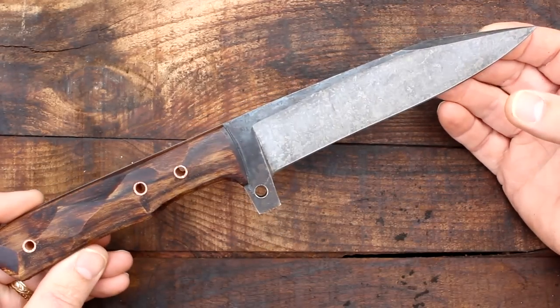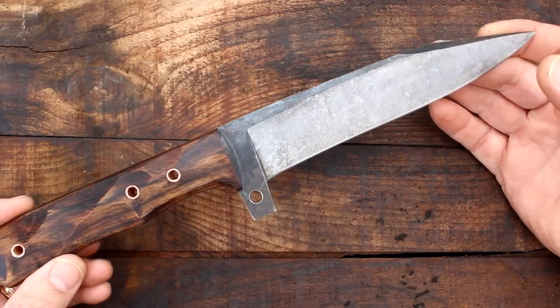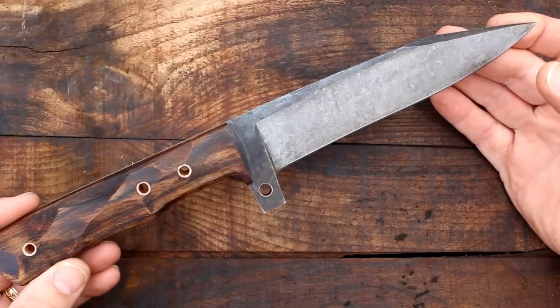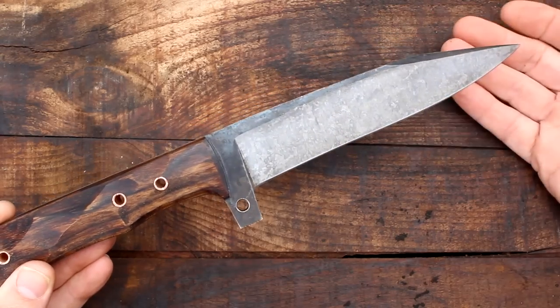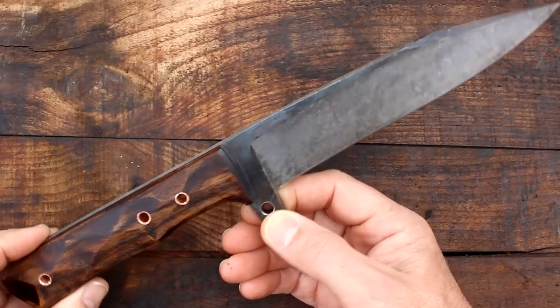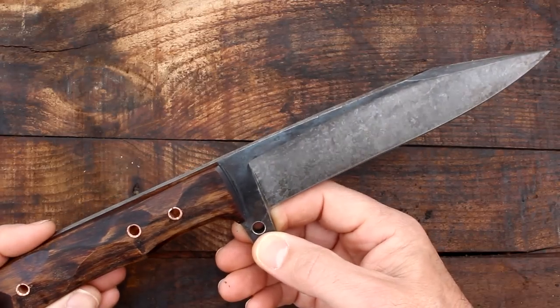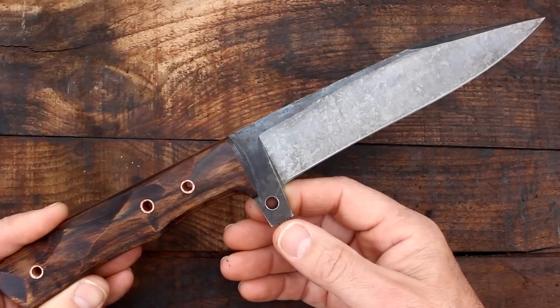So we're going to take this out and do some tests with it, and put it through some different trials, and I'm going to find out what I want to do with this knife, because I love it, and I want to test it as much as you want to see a test. We're going to find out if this is really what Joseph Becker says that it is. I have a really strong suspicion that it is.